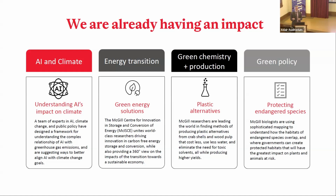Now, the industry is catching up, but the researchers at McGill have created the McGill Center for Innovation in Storage and Conversion of Energy. This group is actually working to innovate on carbon-free energy storage that has a long period of life. So whether it be the minerals that are going into it, how to store it better, what the charging is, this center is now working on it as we speak. The center is live. It is really the McGill Energy Storage Center. So thinking about solving the problem of future electric vehicles and battery reliability and longevity, this center is doing the research on that.